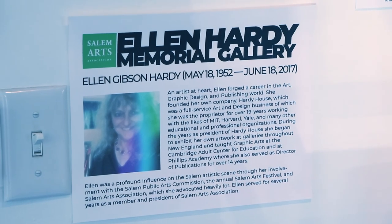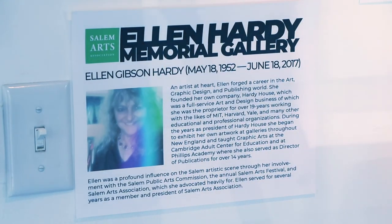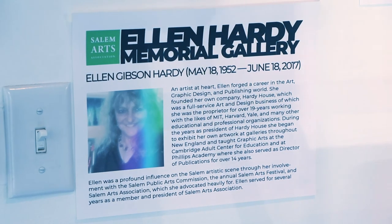So we're here today now in the Ellen Hardy Gallery. This is our welcoming gallery at Salem Arts. It's the first room that most visitors come in and enjoy. In this room, it's an extension of our shop. We have a great collection, again, of more moderately priced paintings, photography, ceramics, jewelry, all kinds of things.